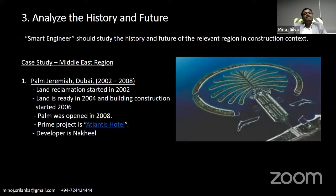Some case studies from the past. Palm Dubai. I think the first lecture explained Palm Jumeirah, so I'm not going to explain that. Construction started in 2002, reclaiming the island, and it was opened in 2008. At that time, this project was called the Eighth World Wonder. That's how they announced it internationally. The developer is Nakheel.